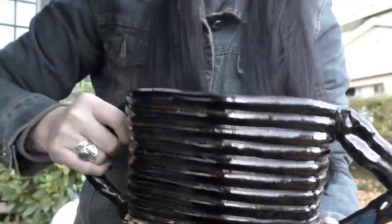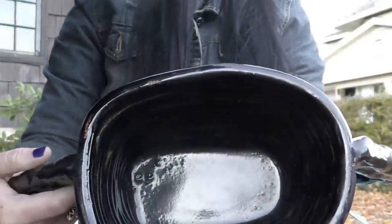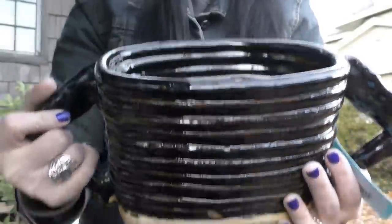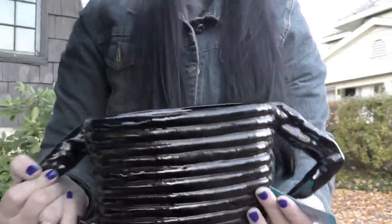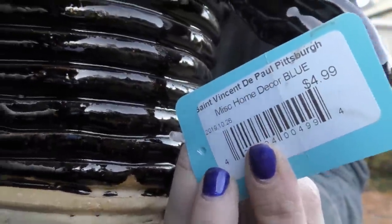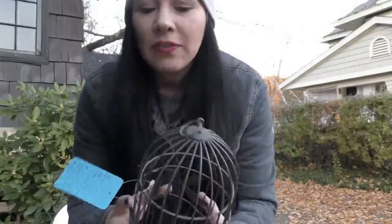And I got this big, chunky, gorgeous, dark glazed, what would you call it? It's almost like a basket. It's beautiful. I'm gonna put the two pieces together. I got this one for $4.99.